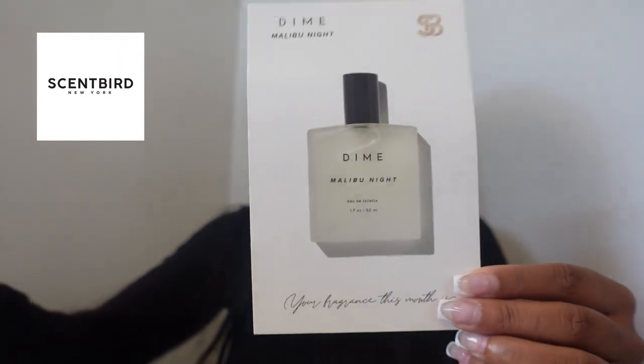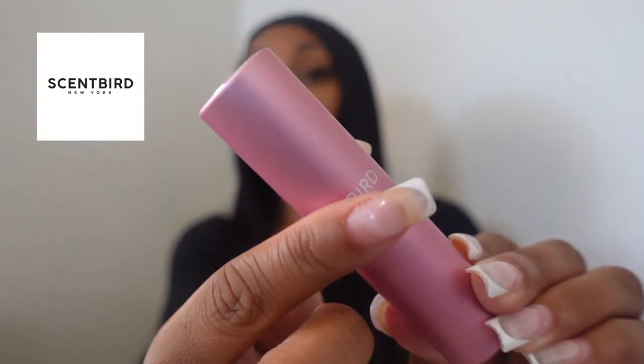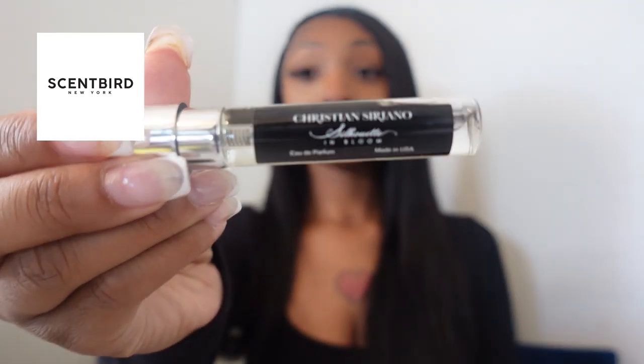So let me show y'all how that bottle looks. This is the extra full size bottle. And then this is the ingredients on the back. Y'all, smells so good. So this next bottle I have is in this pink bottle. Like I said, all I do is twist it and it pops up and pop it out to see your scent. So this next scent I have is Christian Serrano. I'm really bad with names. This is the name, just in case you guys want to see what it is and smell it, test it out. I'm telling y'all, go get y'all some scents from Simberg.